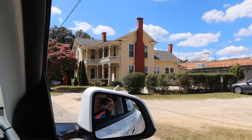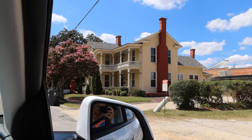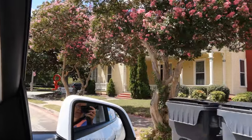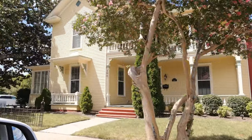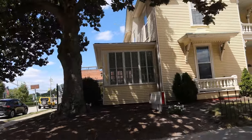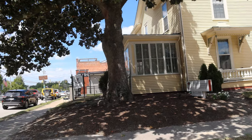I can't say I care for the color, but that is a nice house. I like the porch, it's very appealing, the multiple chimneys, little extra woodwork decoration. It's an attorney's office now. Got a sun parlor. It's nice.